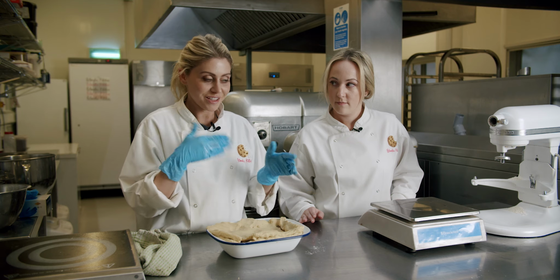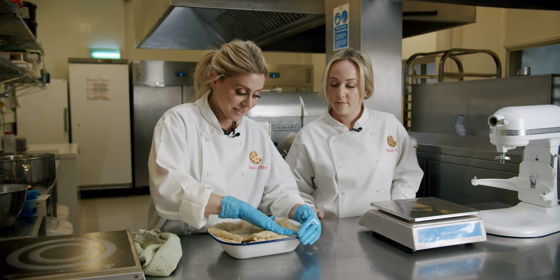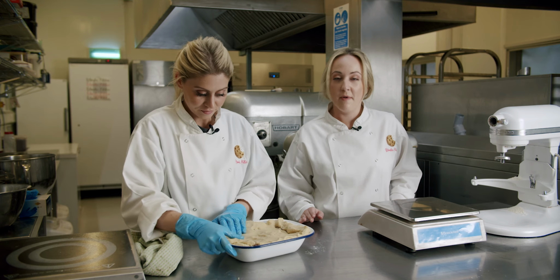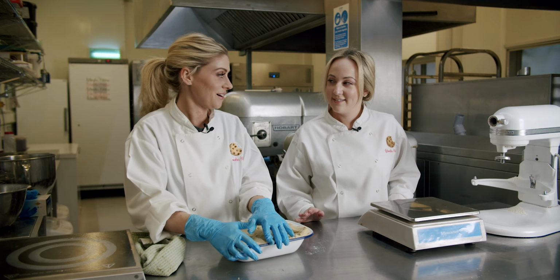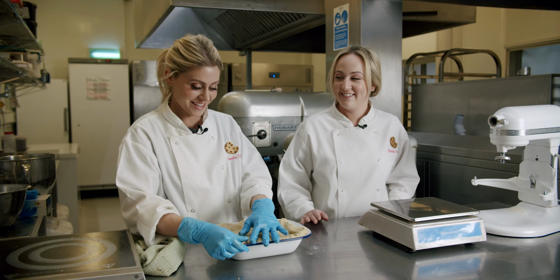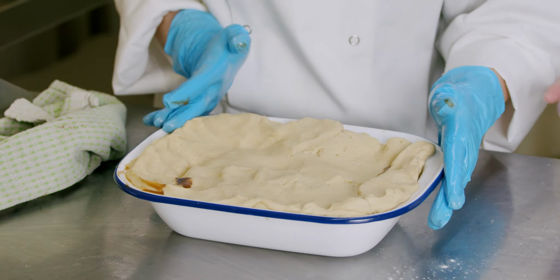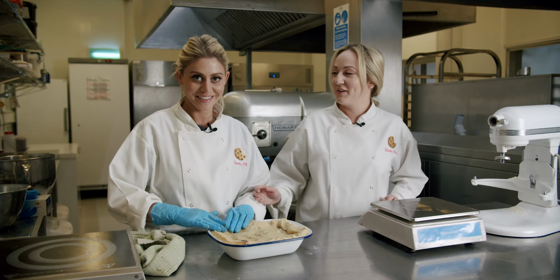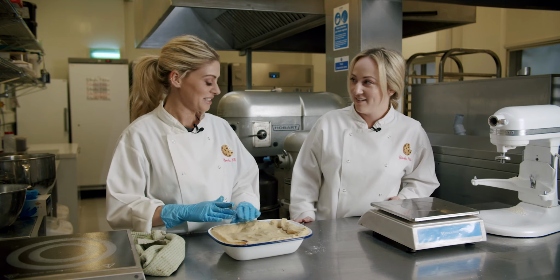It actually makes the dough look really nice once it's baked. It's really rustic, isn't it? This is like a pie your mama would make. I don't think it's like your mama. I think it's like your grandma. Your grandmama. It's your grandmama. Grandmama? I've never used that word. It's spilling out and it just looks like gravy, but it's not. This is a steak and ale pie. Oh my God, I wish it was. Oh, really? I love a steak pie.